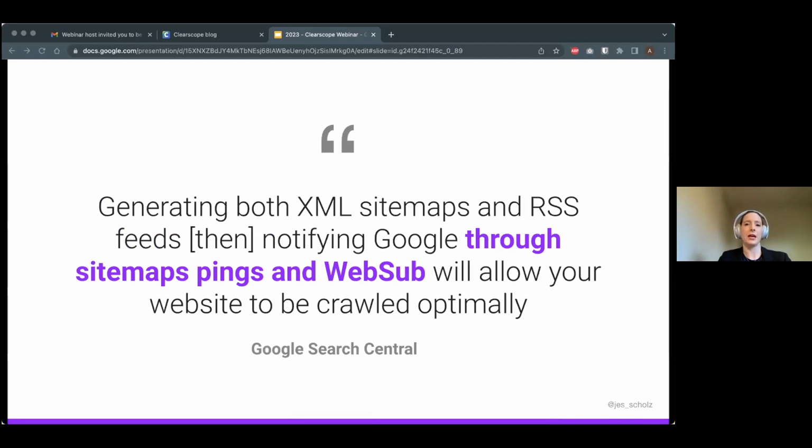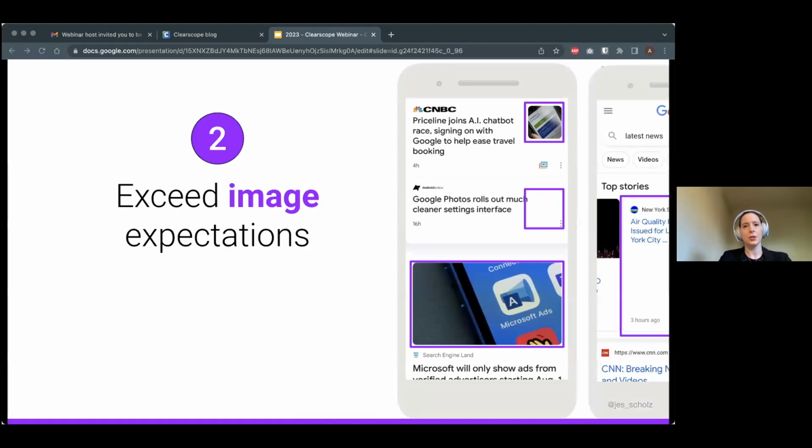Then, for both your sitemap and Publisher Center RSS feeds, use WebSub to notify Google of new content. Else, content from the section feeds will only be updated hourly and the XML sitemaps crawled even less frequently. When Google does crawl, you want to be putting your best content forward, not only text, but also visuals. Images are a key driver of click-through rate from Google News.